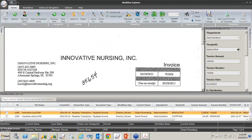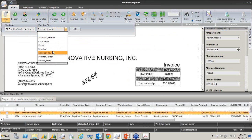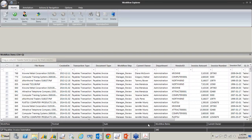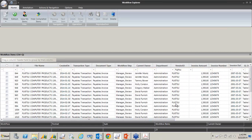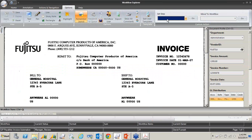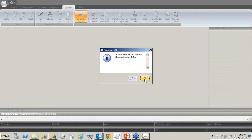Now, from your perspective, you need to know where everything is in the process. And I am in here as a super user, so I have rights to everything. So when I come to this area, looking across all approvers, I can see I have 340 invoices in process. Okay, so if I get a phone call from Fujitsu, I can click on that and say, oh, here's that invoice, right? I can go directly to that information and say, gosh, I need to send this up to the next level of reviewer because this person has sat on it.